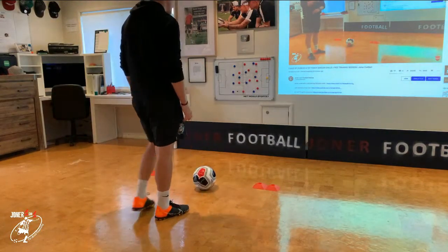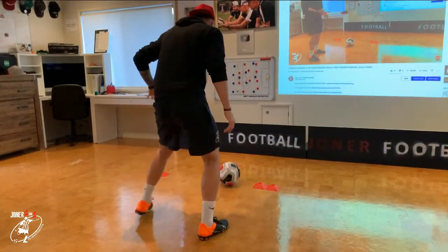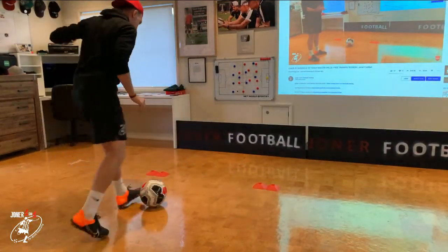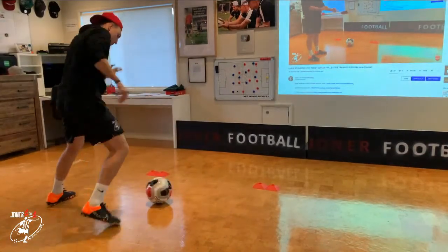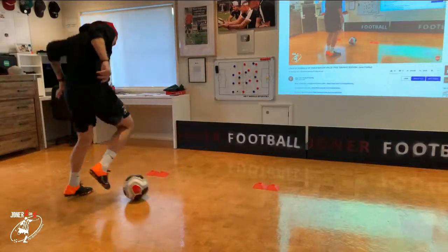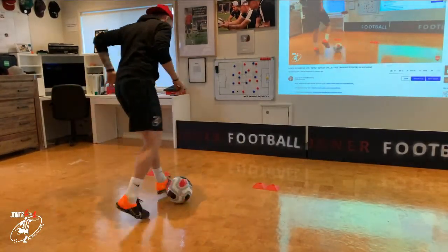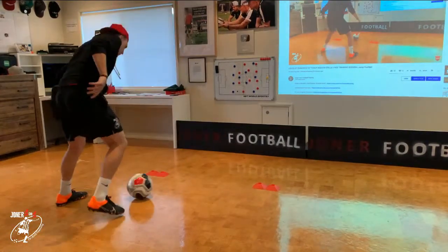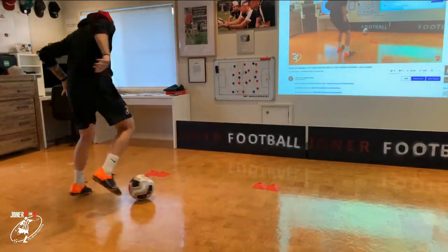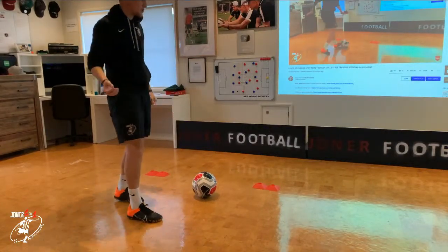So the next one, guys, is you're gonna play into the board, okay? Right foot only, inside, outside. Play, inside, outside. Play, inside, outside. Play, 1, 2. So you've got to shift it to this cone and then move it back. Play. Shift it, shift it. Play. Inside, outside. And then obviously after, we're going to work for 25 seconds on this one.